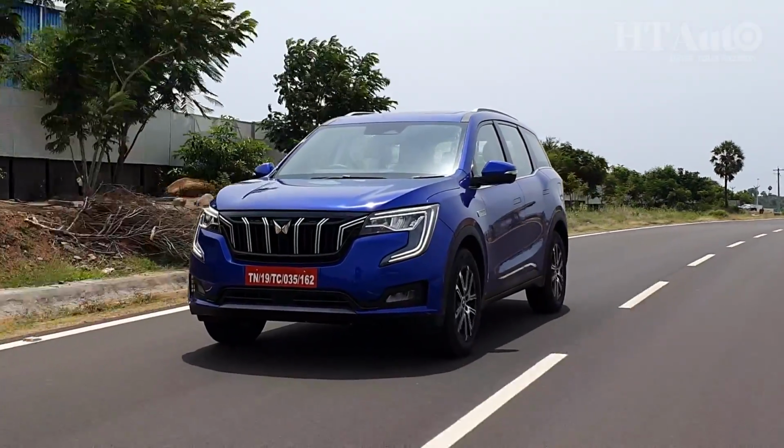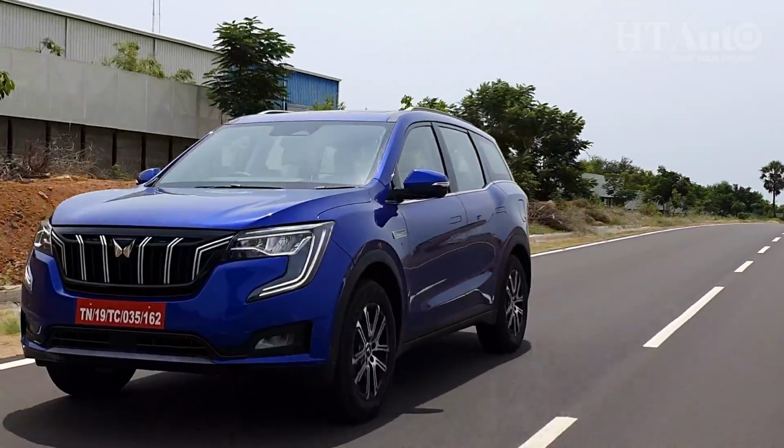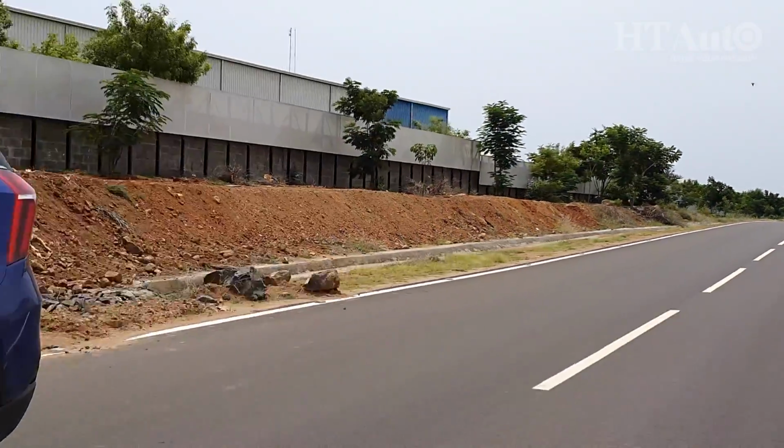Now comes the most important part. How is the XUV700 to drive? Well, as I mentioned, it has got 2 engine options, the petrol and the diesel. The one that we're inside right now is the top of the line AX7 2.2 litre M-Hawk engine. Now, if numbers are something that you find really boring, let's get this car on the move and show you what it's capable of.